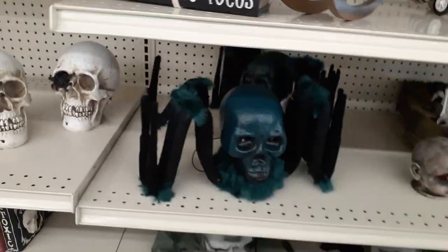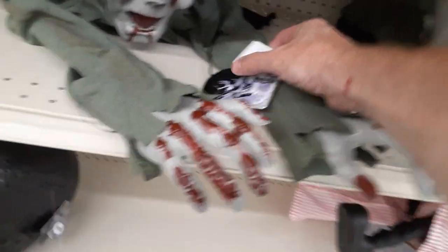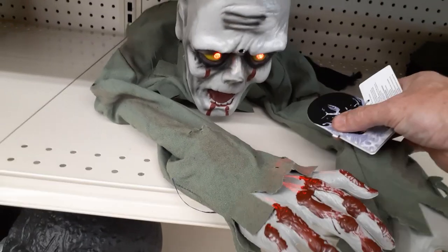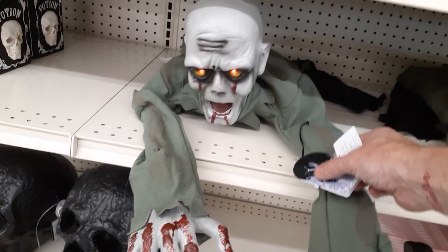Oh my god. Okay, so we got the little. What is this guy? Haunted Hollow. Is he a creeper? What's he do? Oh, okay. He creeps. That's kind of cool.